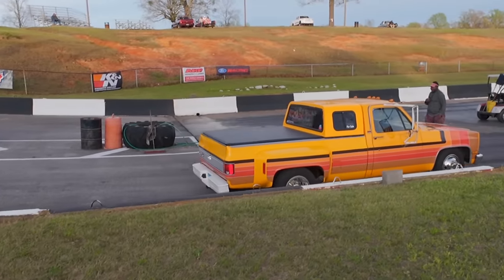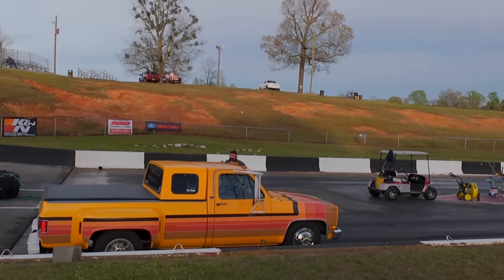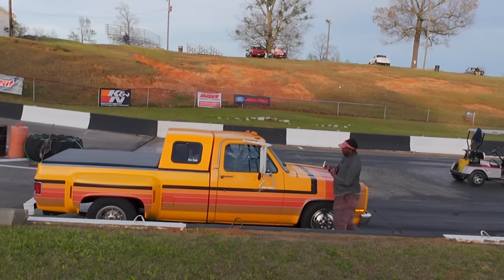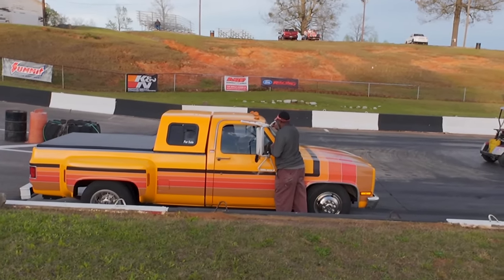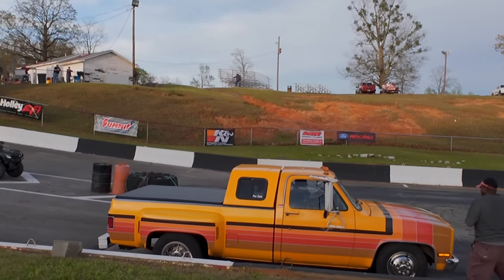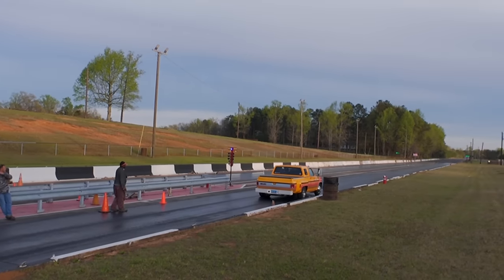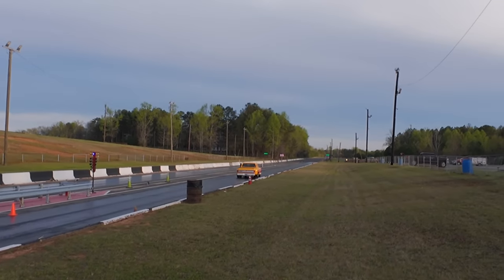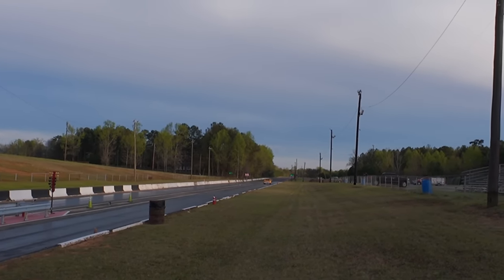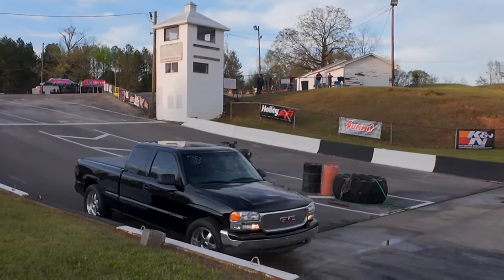There, Paul's running the dually at @BMS_built. What do you guys think? 1.5 in the eighth. He still launched it.